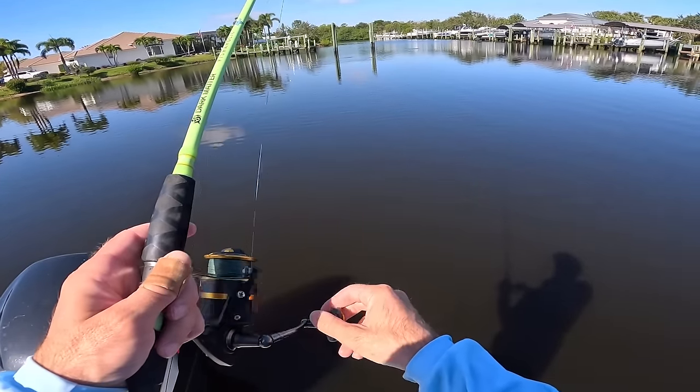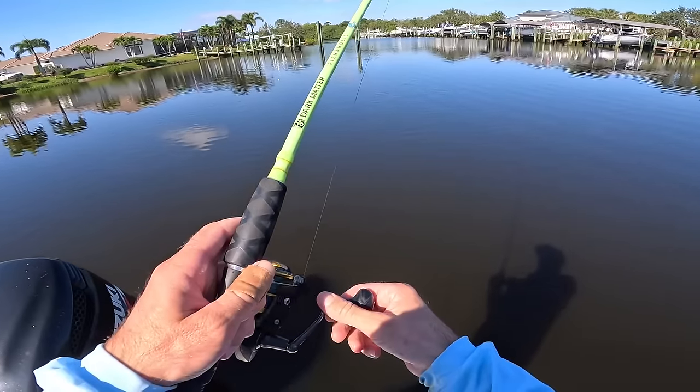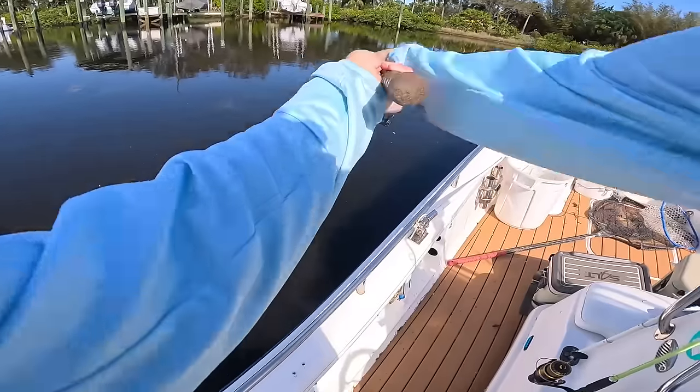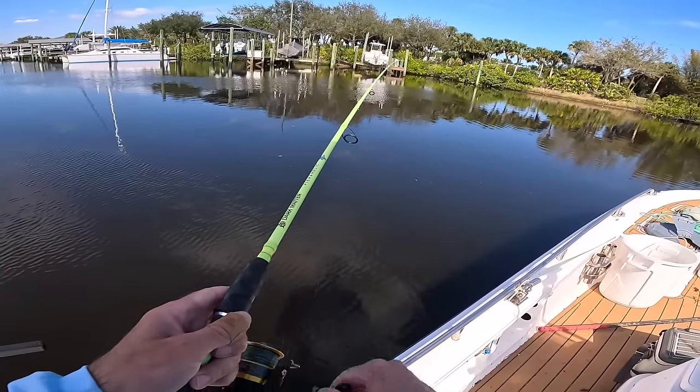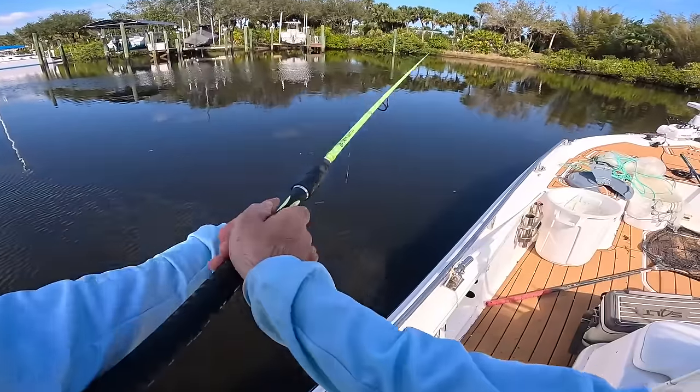Gosh, there's so many tarpon rolling around, but no matter what I do, I can't get them to bite. They are super smart here. Oh, there was one. I got a bite. No freaking way. I got a bite on the voodoo.